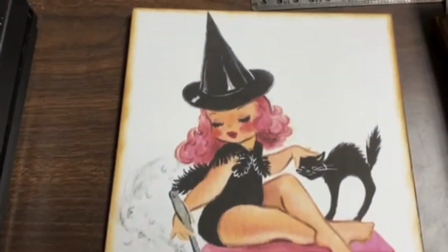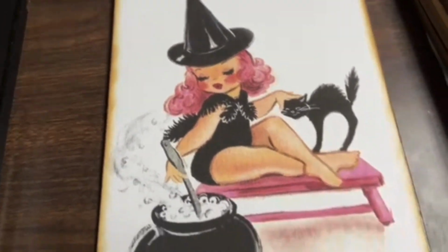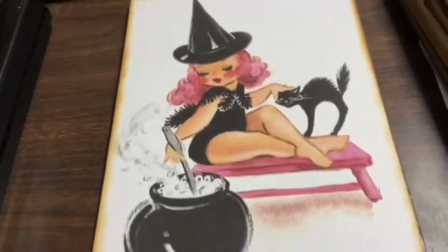Thank you, thank you. Okay, we're just going back in time to Halloween, okay? All right, y'all. We've got the little pink-haired witch and her cat. Little Pinky is what we called her. Sold a lot of those at Halloween. And that's going to go to Lauren, and Lauren lives in San Francisco, California. Thank you so much, Lauren.